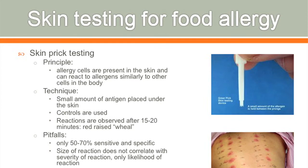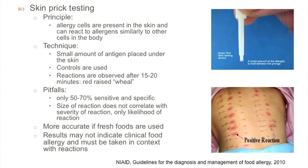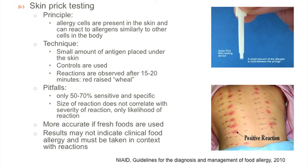So the technique is that a small amount of protein from each food that we're testing is put into this device here. So what this is, you can see someone's finger, this is very, very small, it's a little plastic comb, not a needle, plastic comb. And this plastic comb is scratched very lightly across the skin. It almost feels like a tiny little pinch. It's more annoying than painful. And what this does is it places a small amount of food protein under the skin.